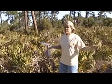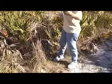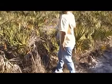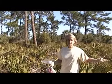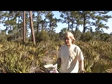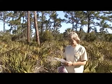The openness of this area, as you can see, with the birds loving life and loving the moment, really opens up the overstory. It's a completely open environment, and the sand is open.